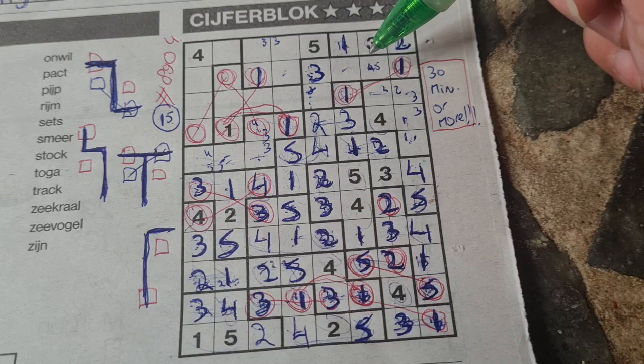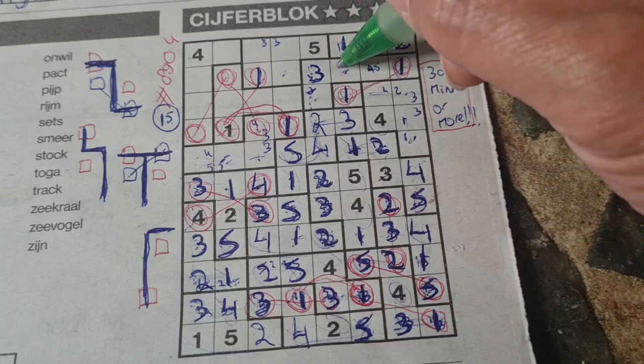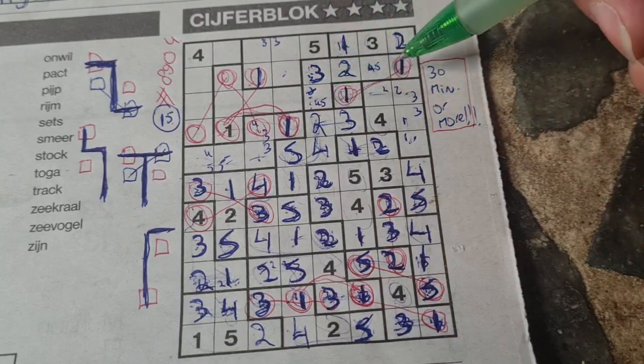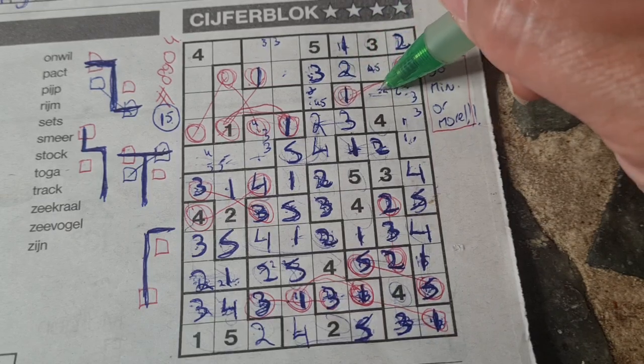I need a 2 here. Yeah, this box can be 2. So 1 box left for the 2 in this L-shaped area is supposed to be here. 2 numbers left for numbers 4 and 5 as a pair. I've marked those 2 boxes earlier with a 2. We have a 2 here, so this can't be 2 anymore.